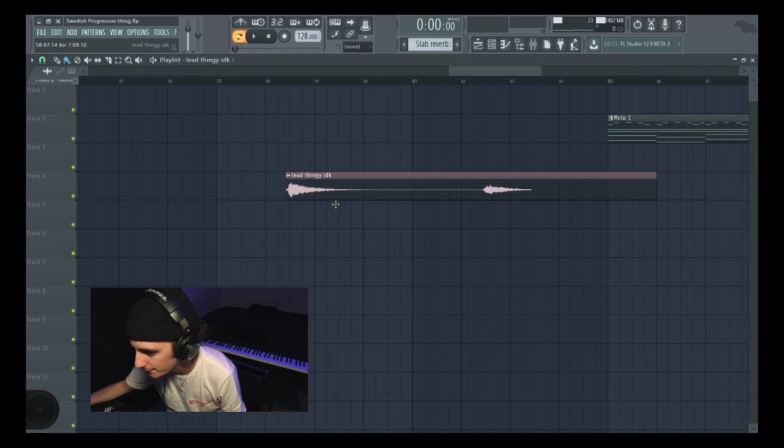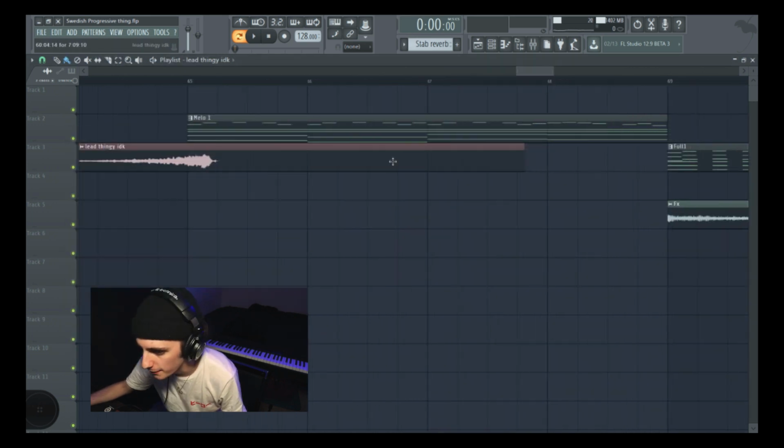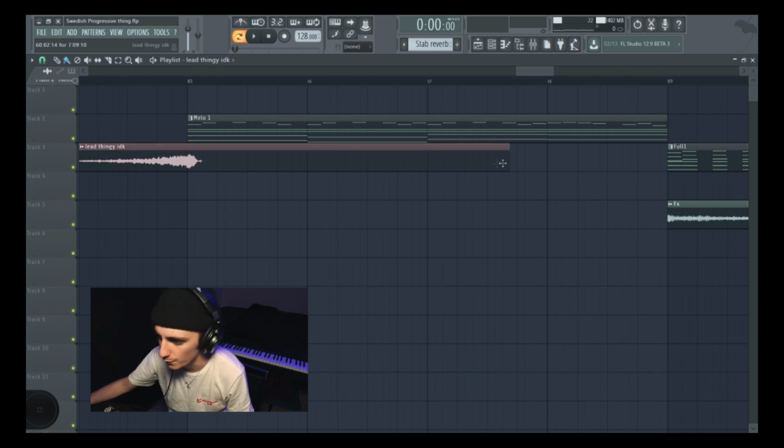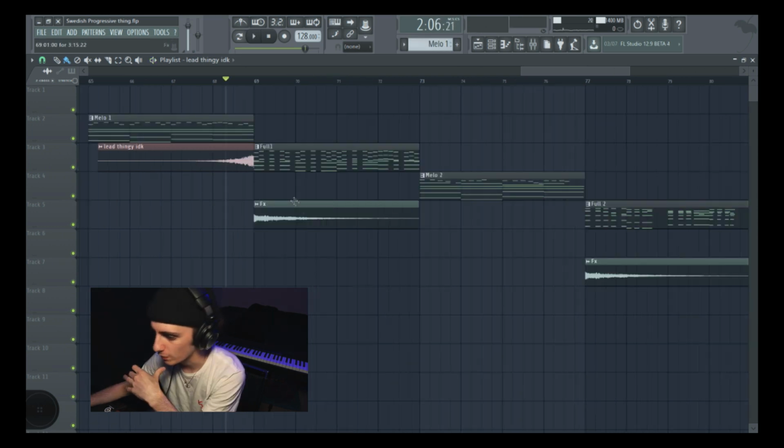And then we can just drag it from the desktop onto here and reverse it. Make sure it's lined up. You don't want the actual pluck in there, you just want the reverb, so we can cut that first part off. So now we have this cool effect. It's one of the oldest tricks in the book.